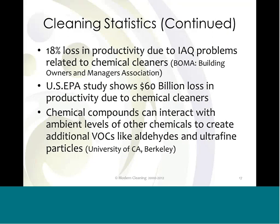And there are really good studies that show chemical compounds can interact with ambient levels of other cleaning ingredients to create both additional volatile organic compounds like aldehydes and also ultrafine particles that can be breathed in.